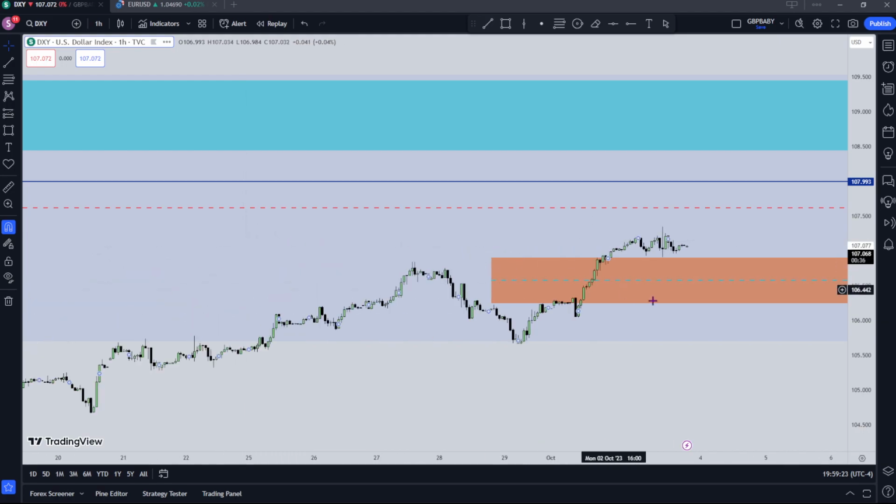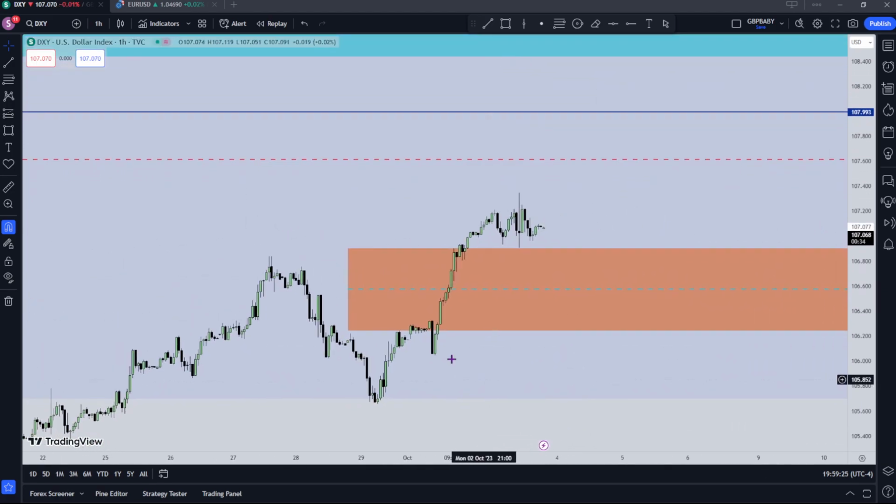Might want to look at that on the hourly. So that's one thing to take into consideration, so I will draw that out as well. This is a breaker, so if price gets animated, like I said, it will come all the way down, it will touch that and move higher. However, I have got my eyes on this 50% level specifically, and here we also have a bearish order block that it could find support on.